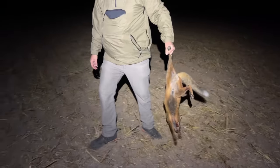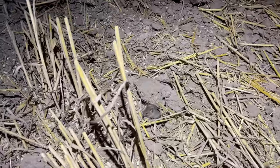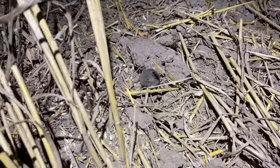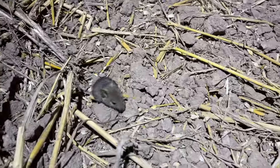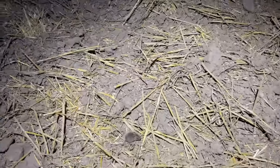We'll get a picture of that. Let's see if we can go and get some more. That little thing would have been dinner, wouldn't he? Oh, he's off. Doesn't like you. How cute is he? That's smart, isn't it?